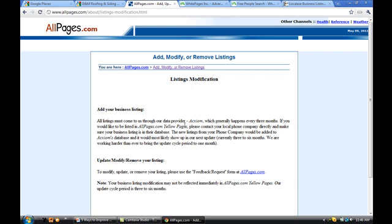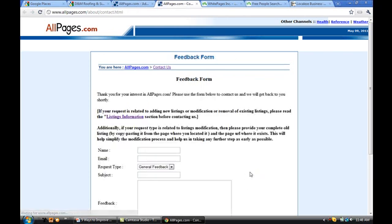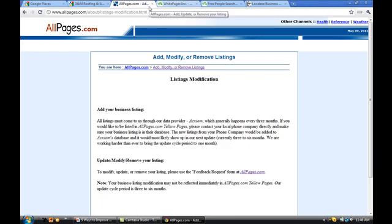All listings must come to us through our data provider, Axiom, which generally happens every 3 months. If you would like to be in allpages.com, Yellow Pages, please contact your local phone company and make sure your business listing is in their database. So again, to modify, update, or remove your listing, please use the feedback request form at allpages.com. So you can click on that. You can work your way through and find your listing and just continue to do this.